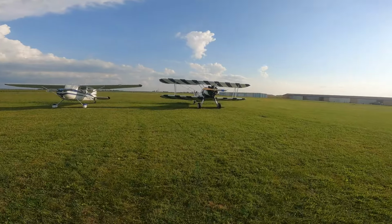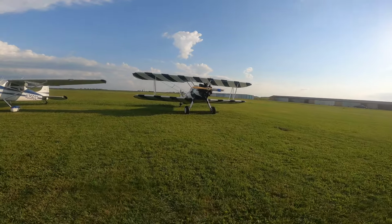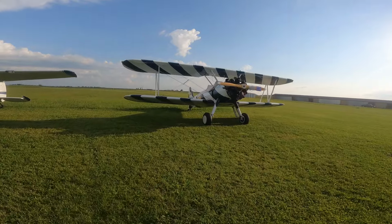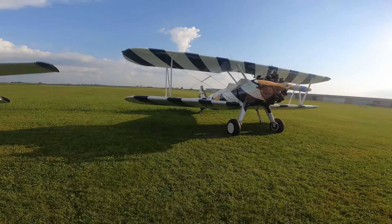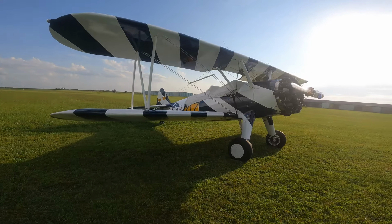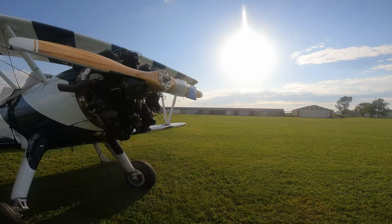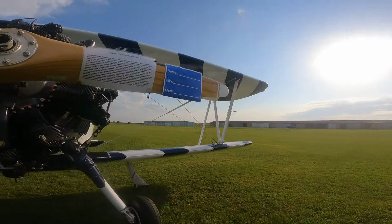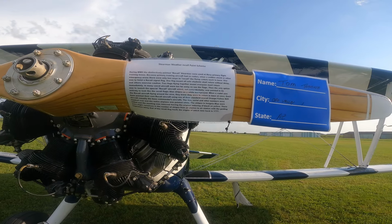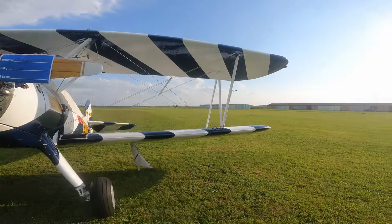And this Stearman, look at that paint job. I would hate to try to be the wingman flying formation on this guy. I think that would be just a little bit confusing. I think they said this was a weather recall aircraft. When you saw this guy flying, you were supposed to come back. Beautiful Stearman. Yeah, Stearman weather recall paint scheme. It's out of Arizona. Wow.